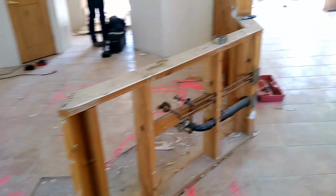We took off all the corner beads and everything. Get it ready. We cut all the stucco, just stay around basically all the windows, all the doors, everything. So we're going to rip that off today as well. Get that into the dumpster.